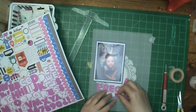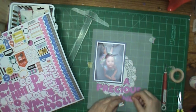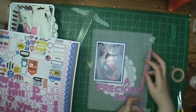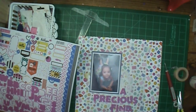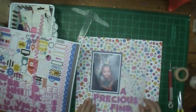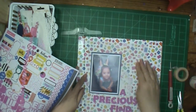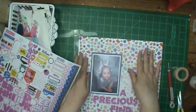But the background is really busy. And I thought, well, I'm just going to go ahead and put a piece of vellum on there. And trying to put these stickers on there as busy as it was and to get them straight, I thought it would be a little bit difficult. So I'm putting it on my grid instead and getting them straight on there. And then I'm putting them on to the other page. And I didn't have an N in there. So I just turned the Z sideways.